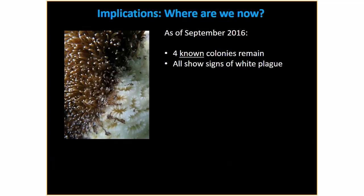So where are we now? Like I mentioned, we went out in September. We have 4 known colonies remaining, and all of these are showing signs of white plague. Now that's our known colonies. We can't say that we captured every single colony in the Southeast Florida region, but given the number of points that we ground truthed and surveys that we did, I think we captured the majority of the population.